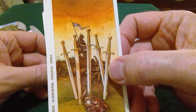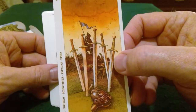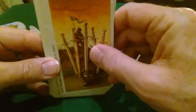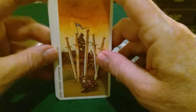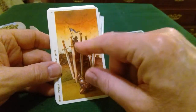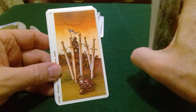The 5, I guess it's probably a 2. This is the card of the bully, the 5. Now, this is interesting because it's who's the bully sometimes. It's hard to know who the bully is, but this card is nicknamed Bully.